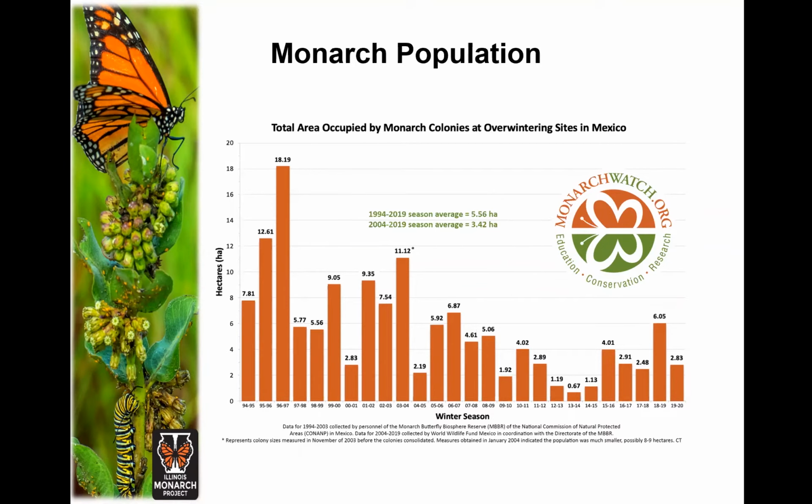And so what this graph is showing you here is the occupation of the monarchs since 1994. You can look at the graph and see how we've got some changes. It is in hectares. And so 1 hectare is about 2.4 acres. So you can see in 2019, so just this last wintering season, we were at 2.84 hectares.